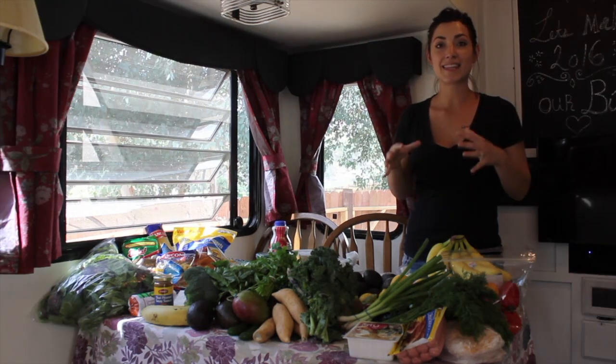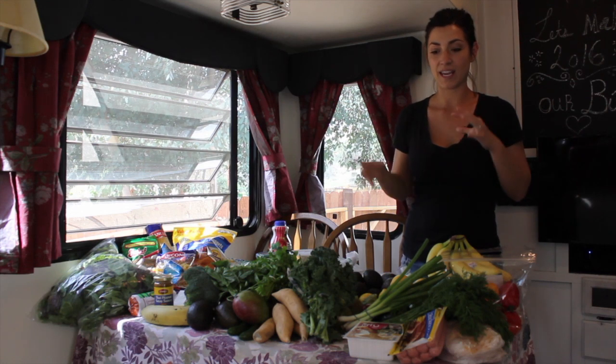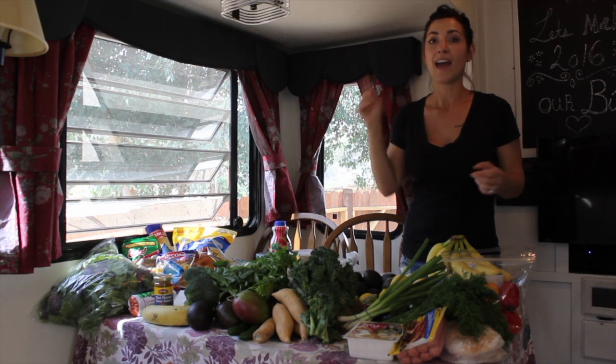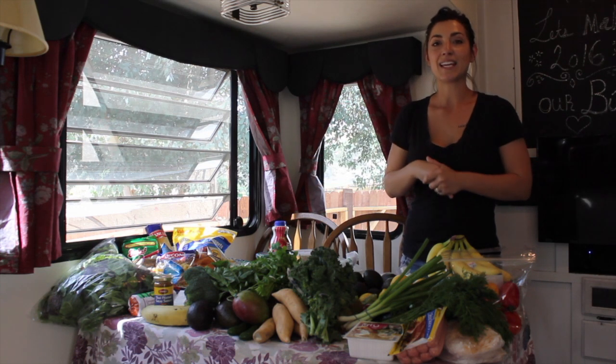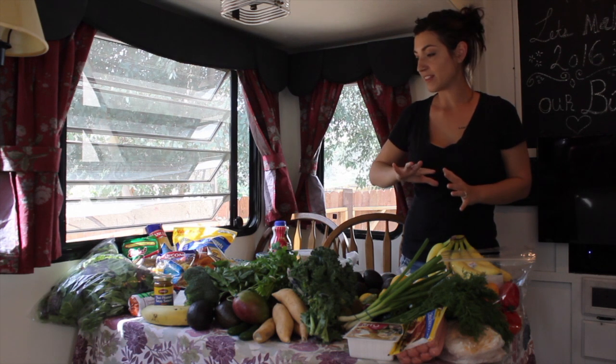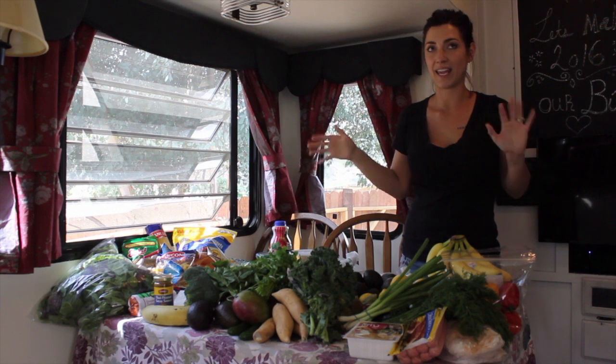One of the main things in our budget that we've really been able to save money on is the art of grocery shopping healthy on a dime. There are a few tips and tricks that we've learned that I wanted to share with you today. Everything here on this table I got for well under $100. It was in the $80 range.